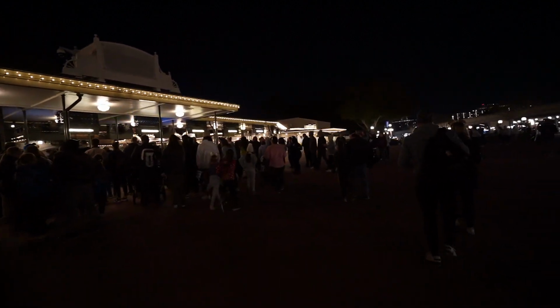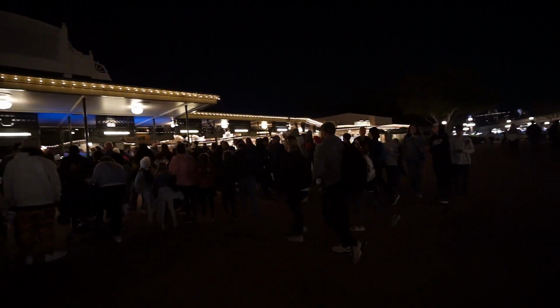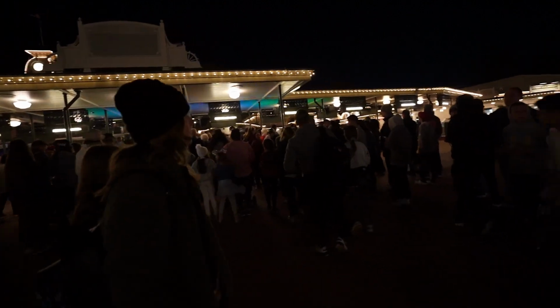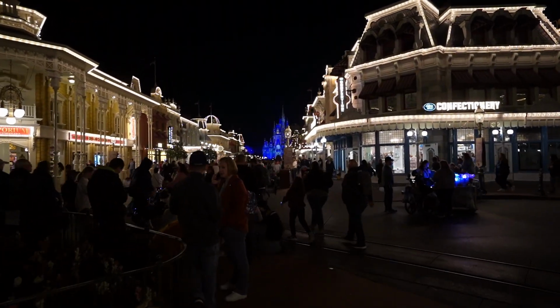Time to go ahead and check in. However, it is very busy. A lot of people are coming in. Could be people leaving Animal Kingdom or whatever it might be, but definitely way busier than I thought it was going to be right now. And again, very, very busy.